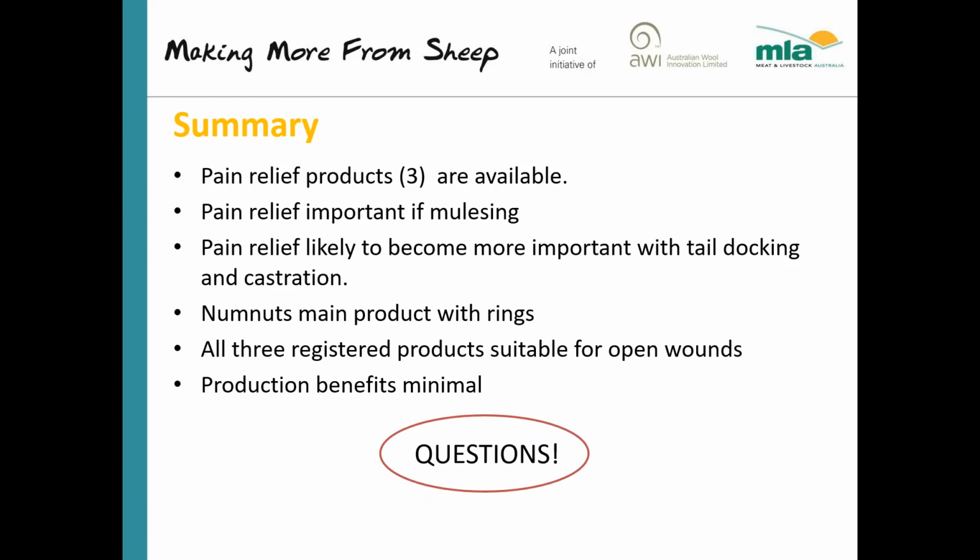Right. And with these rings, Ross would like to know, will you be able to use the Numnuts product with the existing type of ring that we use? Yes. The applicator is designed to be used with the rings that are currently available. That's how it was designed.